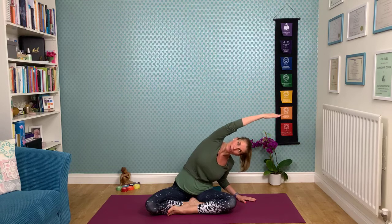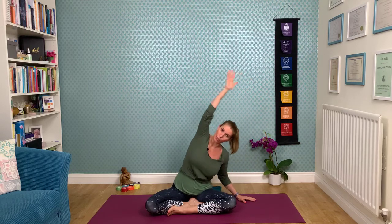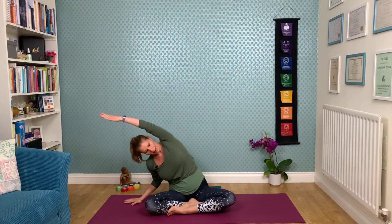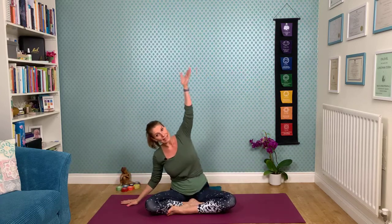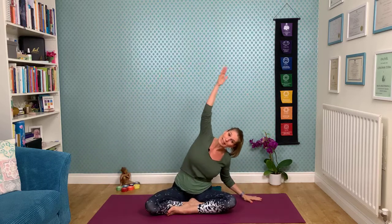Let's come into the side bends. Right hand comes to the side, left hand reaches up. Gentle side bend to the right, rooting down with the sit bone. Inhaling up, exhaling to the other side. So just really soft movements, like a dancer. Dancing is a really, really good way to release any stagnation in the second energy center.